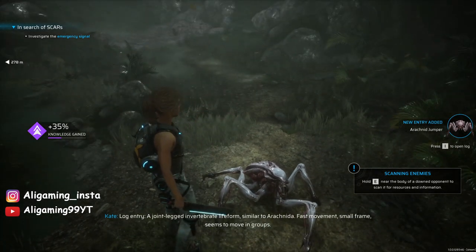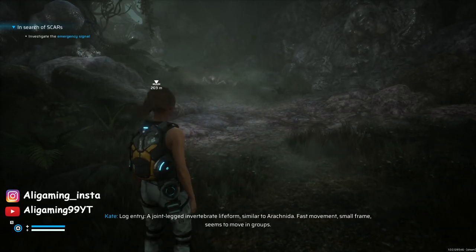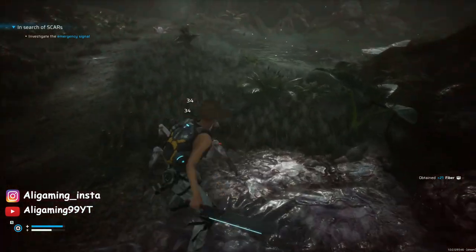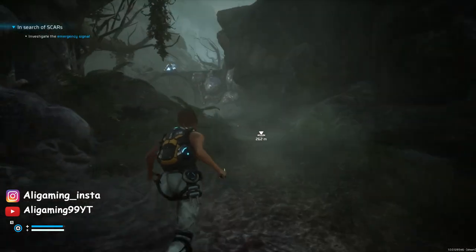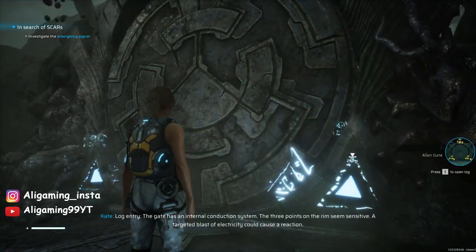Log entry. A joint-legged invertebrate life form, similar to Arachnida. Fast movement, small brain. Seems to move in groups. They're dead. Must be a gate of some sort. But there's no log entry.